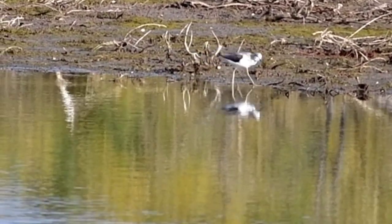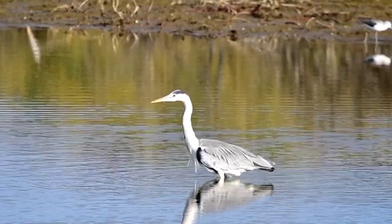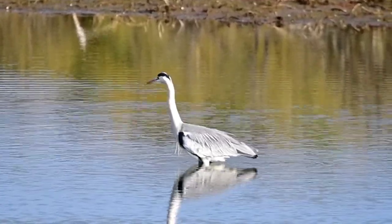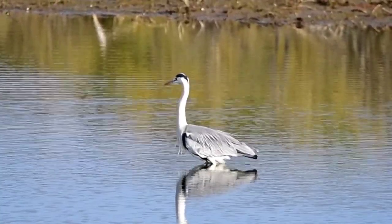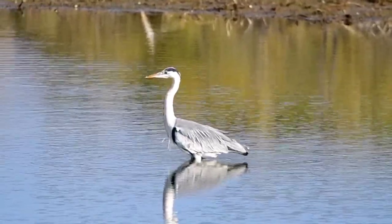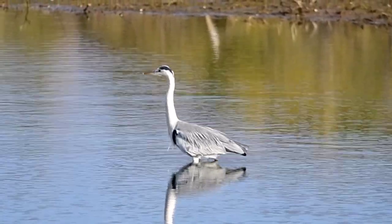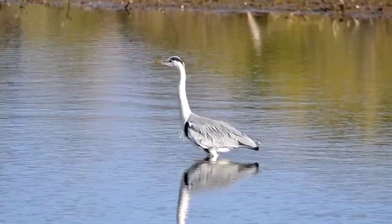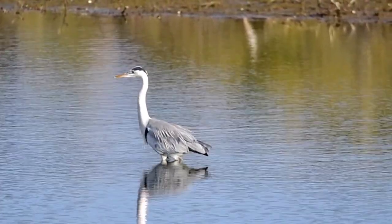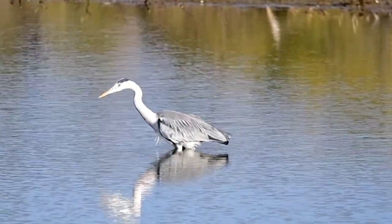We have a heron here in the front. Hang on, let's see if I can focus on him a bit better. There you go. He's actually hunting. With any luck, we'll see him catch a fish, because he seems to be on the hunt. It's quite rare to see them actually catch one, but we might be lucky enough. He seems to be on quite a bit of a hunt here. Oh, here he goes, look. He's seen something.